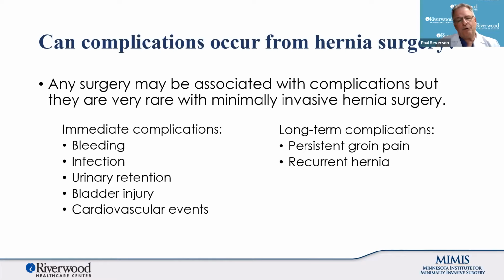The other long-term complication, of course, which is the measure of quality, is does the hernia come back? That's recurrent hernia. Now, nobody is going to be perfect no matter how great the technology is. There can always be a recurrence. But we're more likely to see recurrence when it's a ventral hernia or abdominal wall on the front of your abdomen. When it's in the groin area, it's incredibly rare.